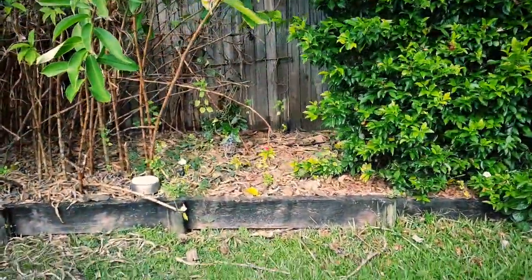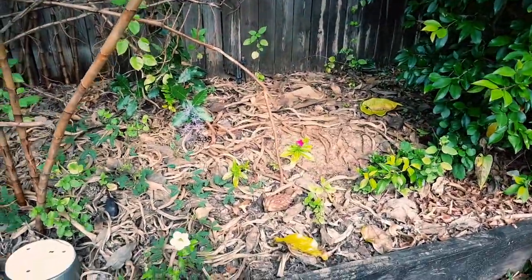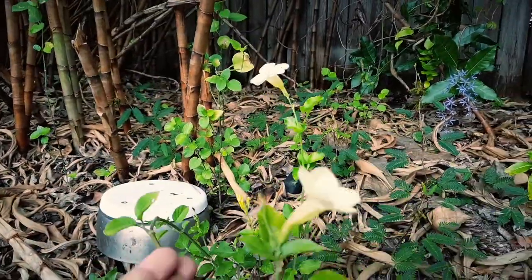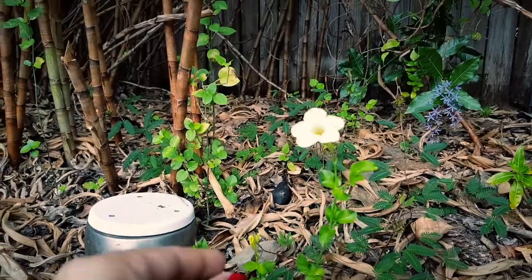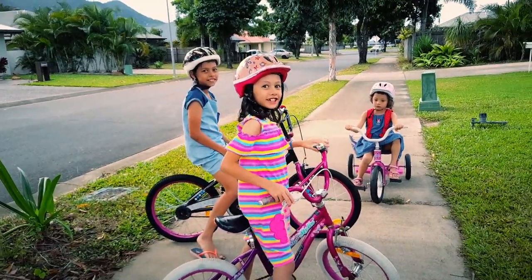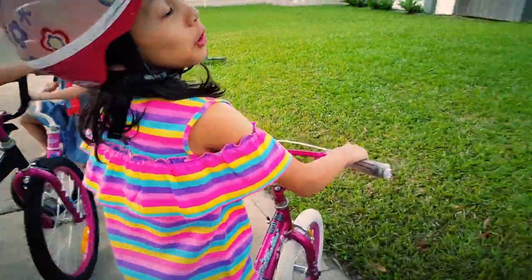Oh, look at that! Look at this. That's really lovely. I think it's a wild plant. It's a wild flower. Oh, look. That's pretty. We're going for a ride. Come join us. Mom is going for a walk. Kids, we're going for a ride. Let's go.